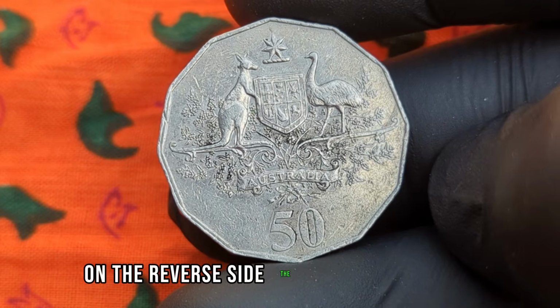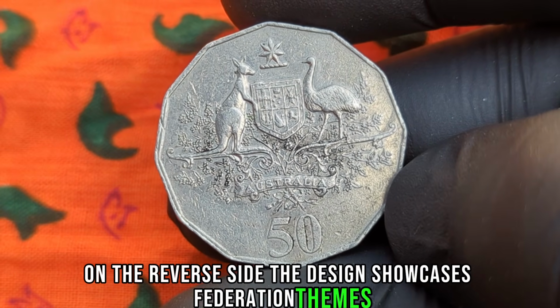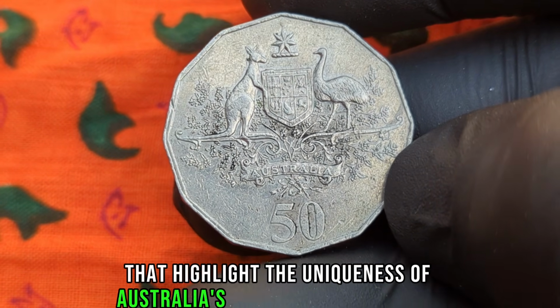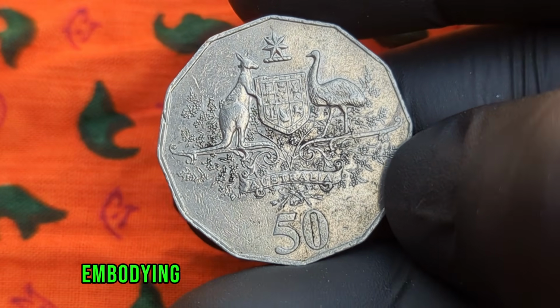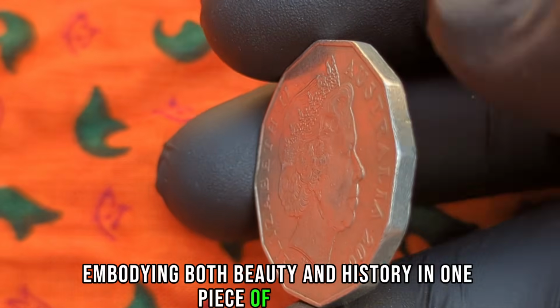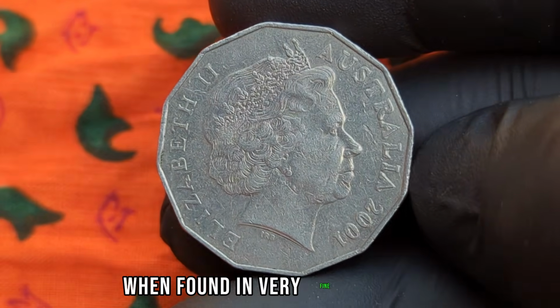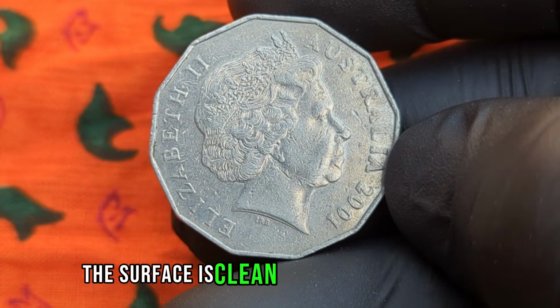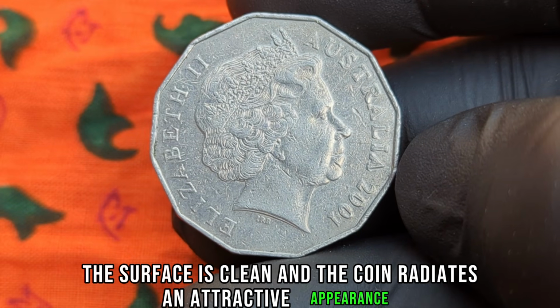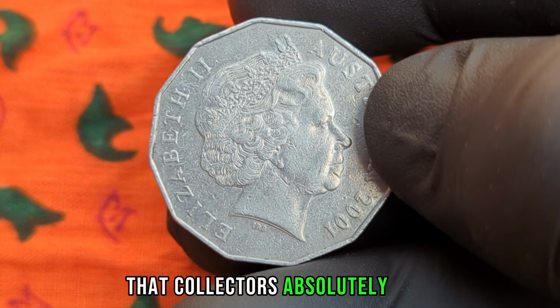On the reverse side, the design showcases federation themes that highlight the uniqueness of Australia's states and territories. The artwork is intricate and meaningful, embodying both beauty and history in one piece of currency. When found in very fine condition, the details of this design remain sharp. The surface is clean, and the coin radiates an attractive appearance that collectors absolutely love.